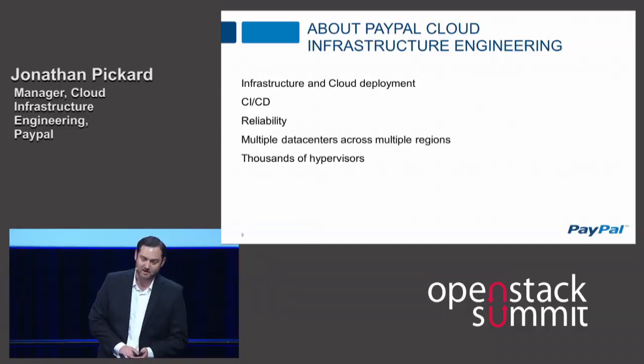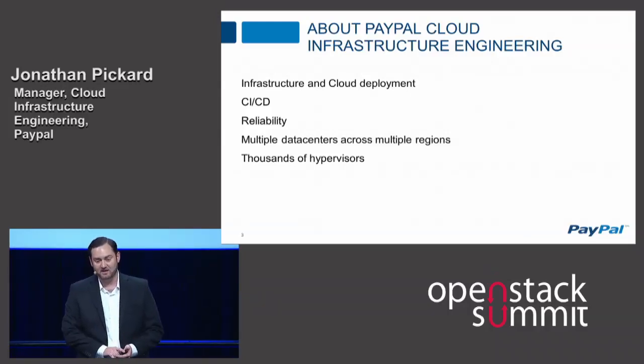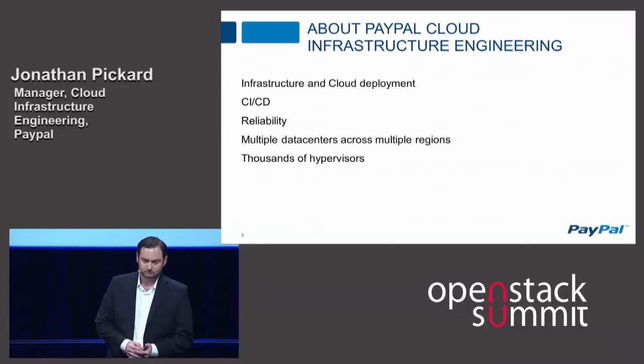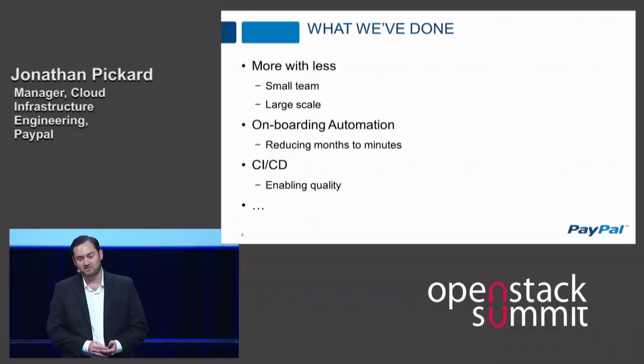And we certainly can break. And we've got thousands of compute nodes and thousands more VMs taking production traffic today. We're constantly adding both to support our continued growth. And now that you know about my team, I'll tell you what we've done.